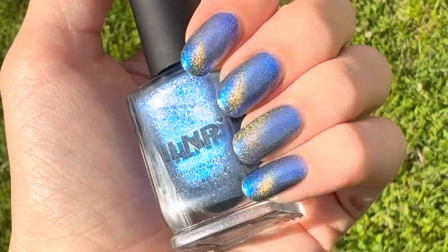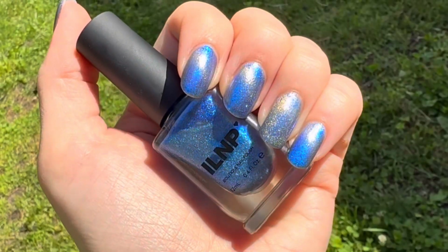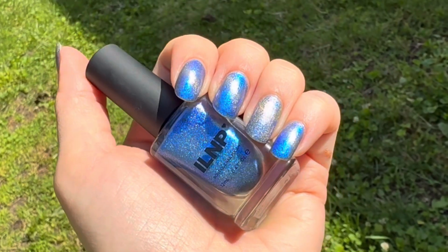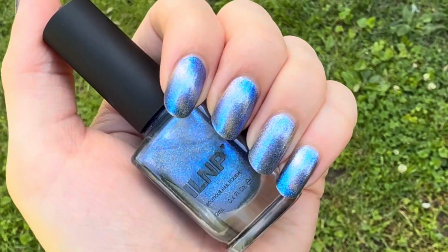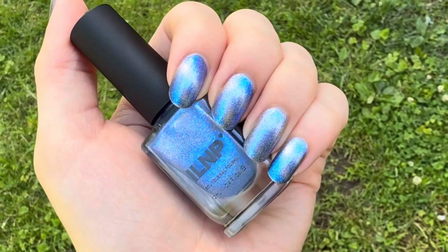Here I did a full hand swatch of Alice in 2 coats. I'm showing it out in the sun and then out in the shade. On my ring finger I velvetized it a bit. But yeah, I really love how this looks in all different lightings.